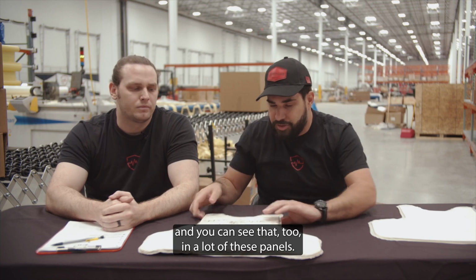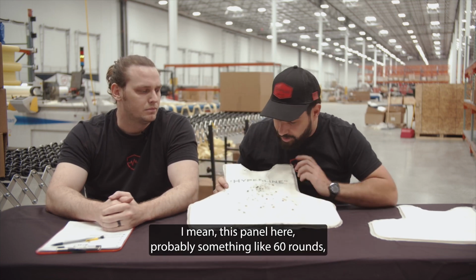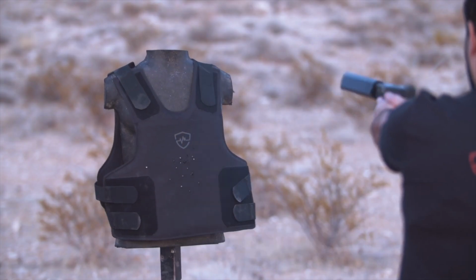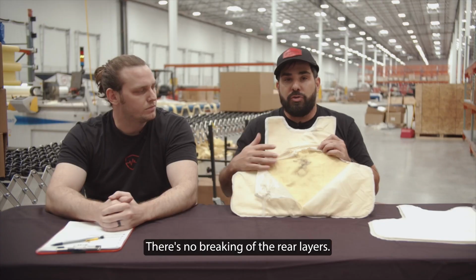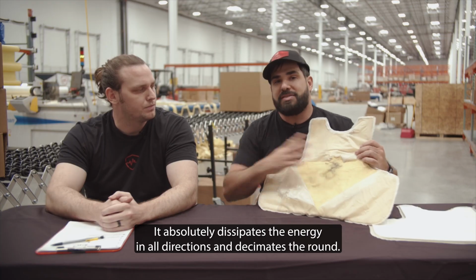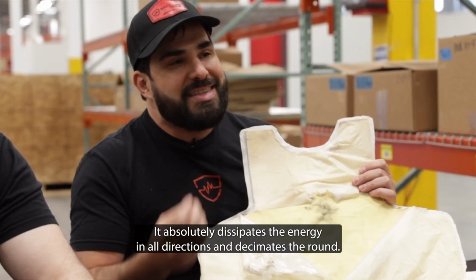And you can see that too in a lot of these panels. This panel here has probably some 60 rounds. Yet on the back, we don't have any massive bulging. There's no breaking of the rear layers. It absolutely dissipates the energy in all directions, and it decimates the round.